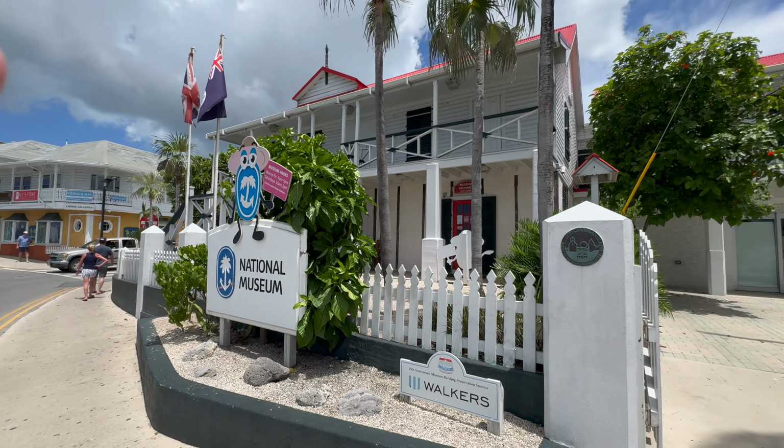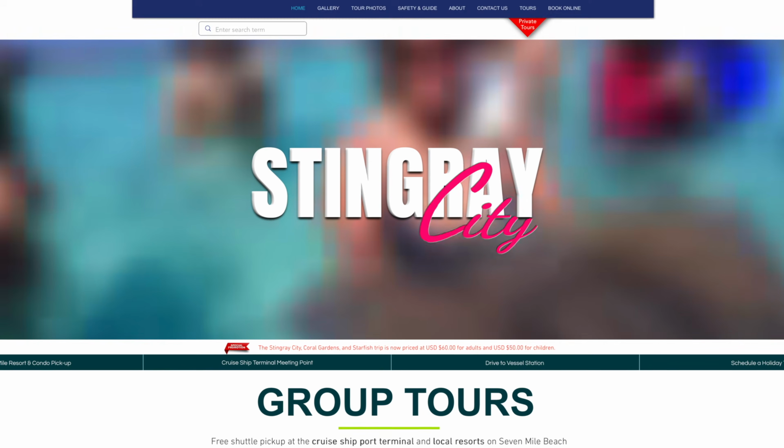7 Mile Beach is only about 10 to 15 minutes from the port, and there's tons of taxis and shuttles right in the port area, so you can get those right from there. Stingray City is one of the most famous excursions actually here. Yeah. And it's really cool.